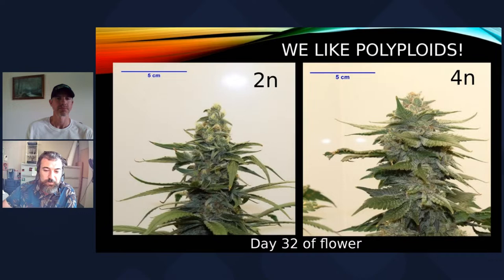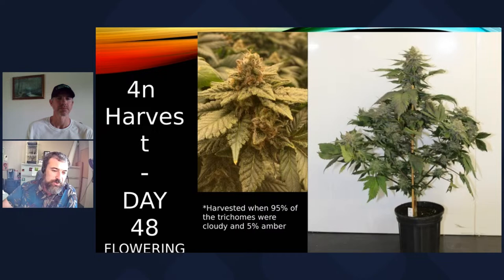This is what it looked like. This is the whole tetraploid. We grew them out, and this was consistent across all the tetraploids, so it wasn't just a one-off or anything. So the harvest was on day 48. We harvested our tetraploids on day 48, and we harvested based on the trichome morphology.